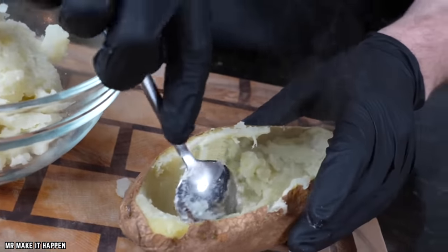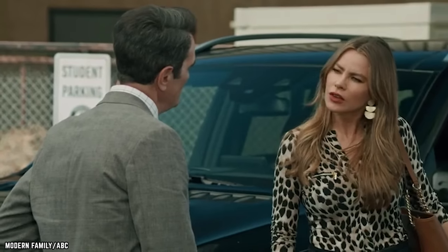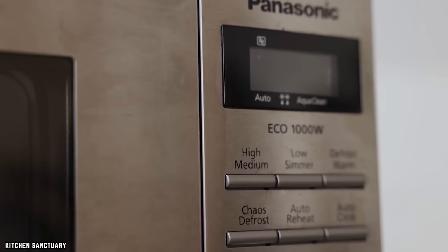But at the same time, a baked potato is one of those items that is extremely easy to replicate at home. All you need to do is pop one in the microwave, and within a few minutes, you have a baked potato. So why don't you just microwave a baked potato at home?